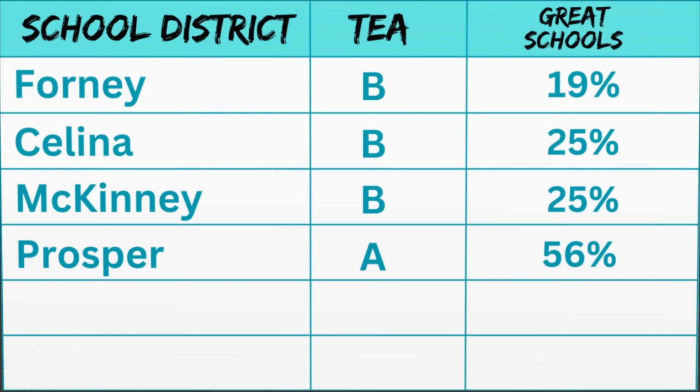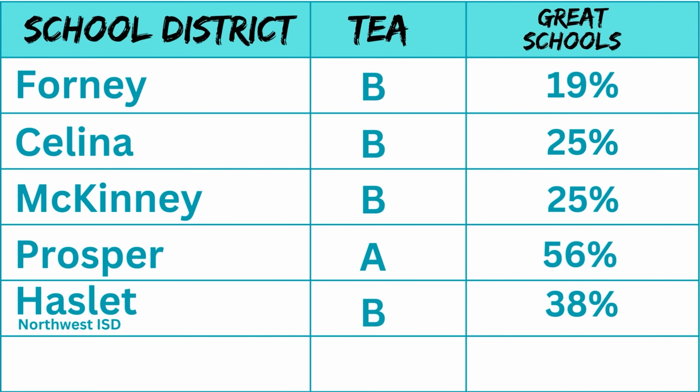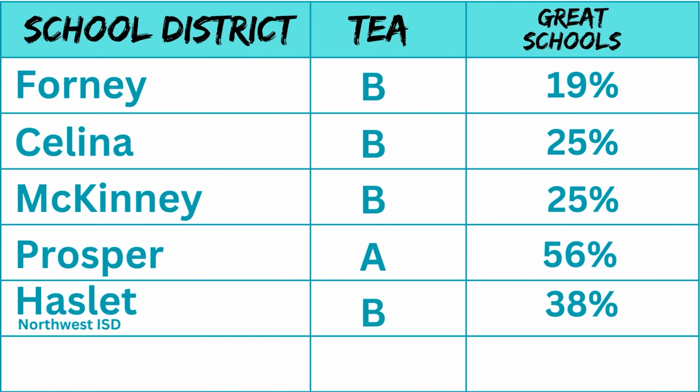When it comes to schools, we're gonna find both of our subdivisions are within Northwest ISD. In the Dallas area as a whole, our biggest concentration of A-rated schools are generally on the north side in Collin County. Over on the west side, we don't find quite as highly rated schools, but Northwest ISD is one of them. The TEA rated Northwest with a B, and Great Schools shows 38% of the district's students scoring above average.